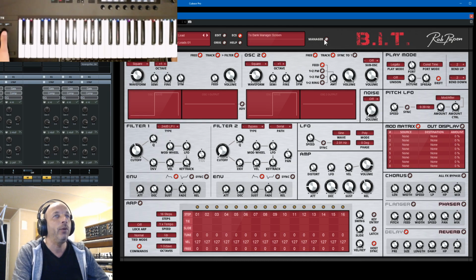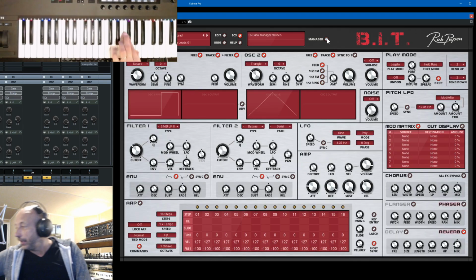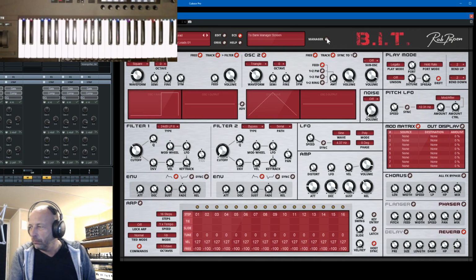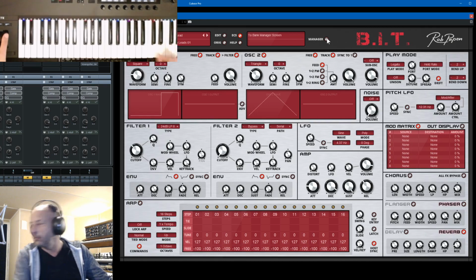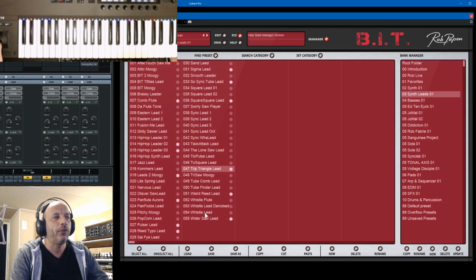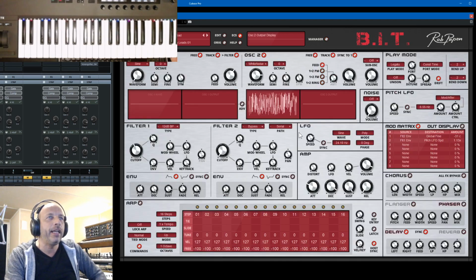So a bit of delay always finishes it off. And what we have now, triangle lead. I'm not sure what that was. Just let's play it. Typical overtone in it. There was also a weird reed lead. This is a very weird one. Sounds like a kind of Eastern reed instrument, but essentially it's the noise in sync mode.